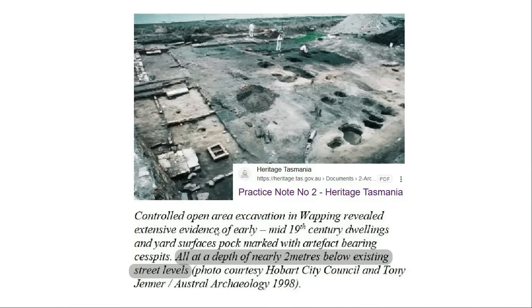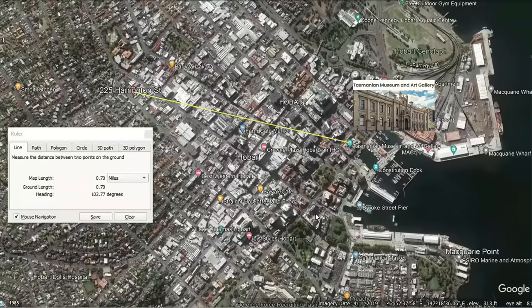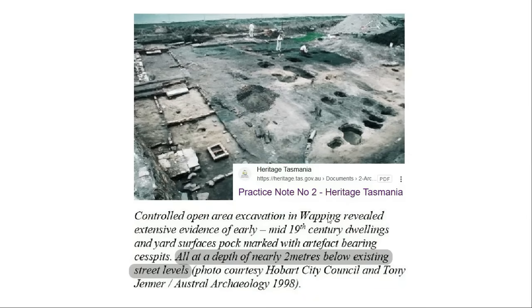And there was another area in Hobart, I think a district called Wapping. I'm not sure of the exact location, but it's somewhere here in the central business district. In this district that used to be called Wapping, they found a lot of early to mid 19th century dwellings, so this early colonial period, all at a depth of nearly 2 meters below existing street level. And again, I'm thinking street level was actually lower, approximately 2 meters.